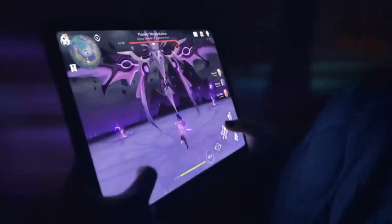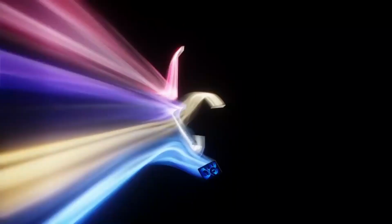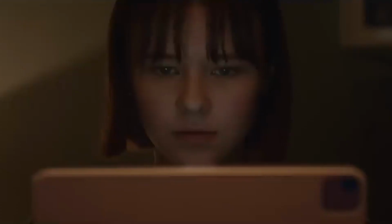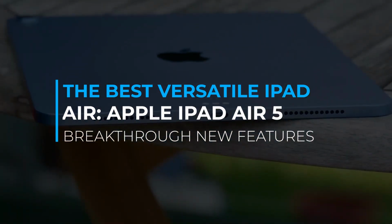The iPad Air 5, equipped with 5G and Apple's M1 chip, is a formidable mobile gaming and creative powerhouse. When compared to the 4th generation iPad Air, the new iPad's 8-core CPU and improved 8-core GPU promise up to 60% quicker performance and twice as fast graphics performance. The best versatile iPad Air, Apple iPad Air 5 Breakthrough, new features.